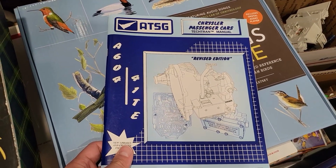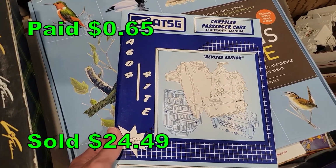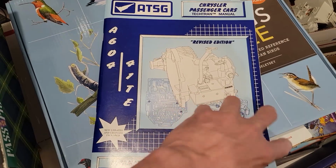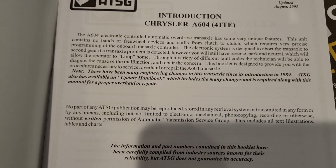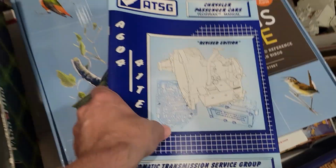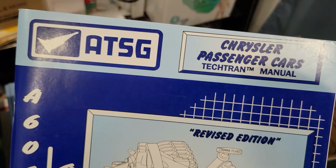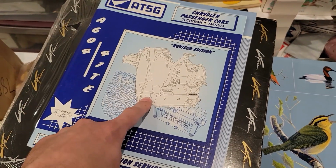Chrysler passenger cars, the A604. This one sold for $24.49. Again, paid 65 cents for it. This one, I believe, is for minivans. Maybe not. I thought it said on here, but I thought this one was for a minivan. But anyways, that's what the transmission looks like. And it's for Chrysler passenger cars, so not minivans. But anyways, 65 cents into $24.49.